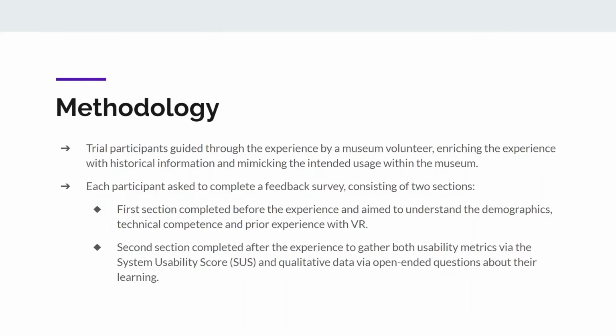The user is guided through by a museum representative who is knowledgeable on Bawdsey and the VR application to supplement the virtual experience with historical information about what they are viewing. This allows the museum to deliver historically rich information about the site that the user can comprehend and fully appreciate by seeing it right in front of them as the site used to stand.